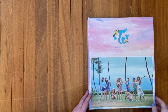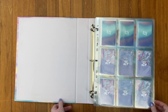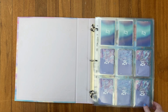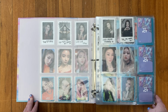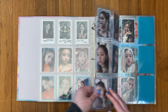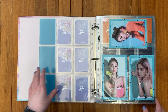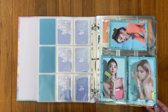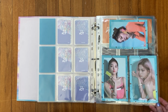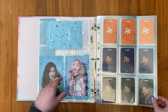Next, I have this binder for my Itzy and Enhypen collections. For Itzy, I collect OT5 for all their Korean album releases. Here is half of their IC cards and the other half of the IC cards. I don't necessarily collect all the postcards. For example, I only have this one postcard set from It's IC, even though there are two. I just only like this one, so I only collected this one.